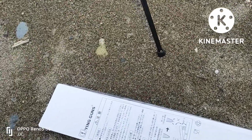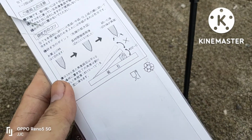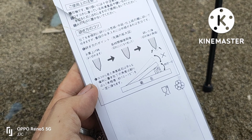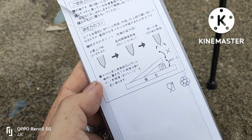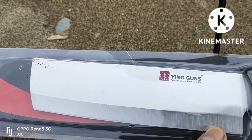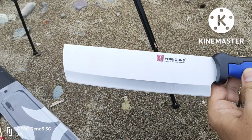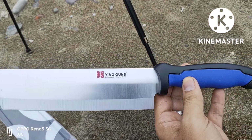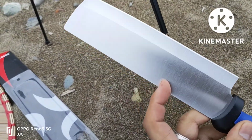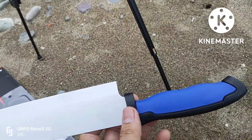massager. So it's a Ying Guns knife, actually a Chinese knife, I think. They say that this is really very sharp, and when it becomes a little bit dull, you just sharpen it with ice, a block of ice. So it's a very unassuming kitchen knife, machine made, not really sure about the material used, but it looks like a stainless steel knife.